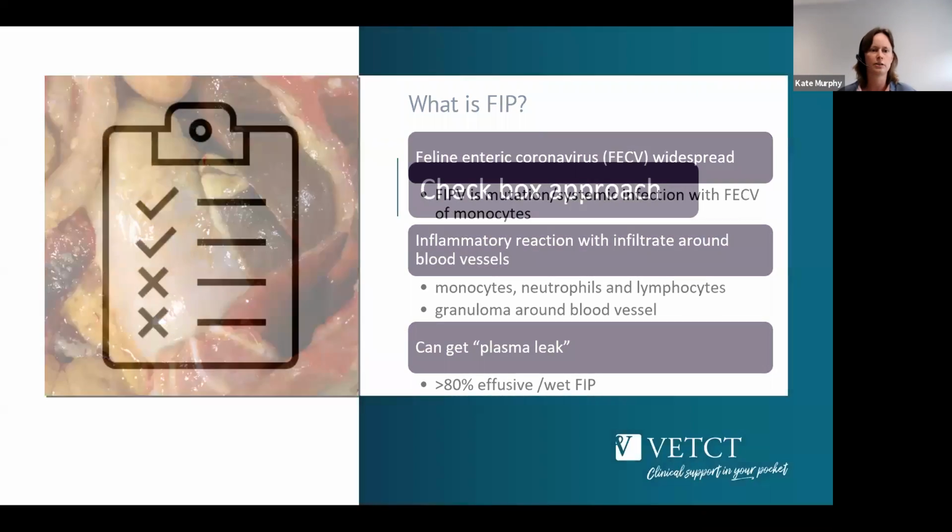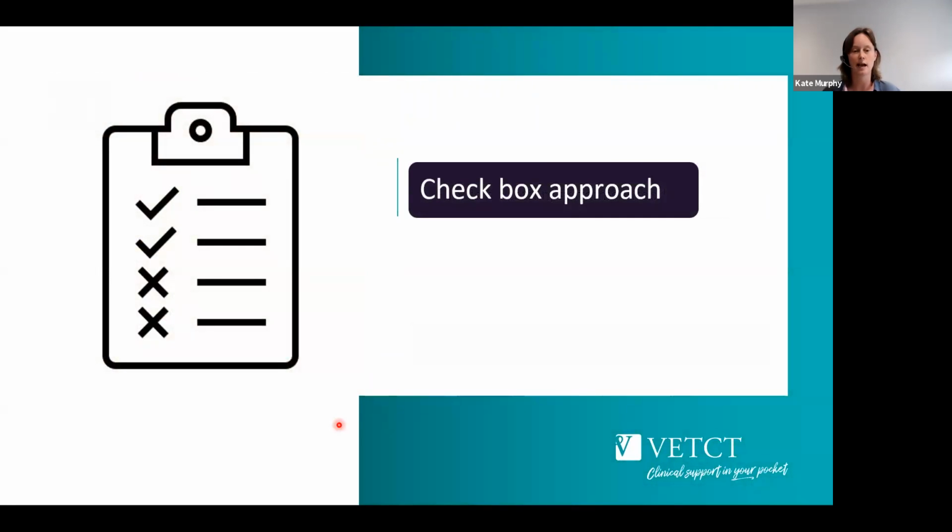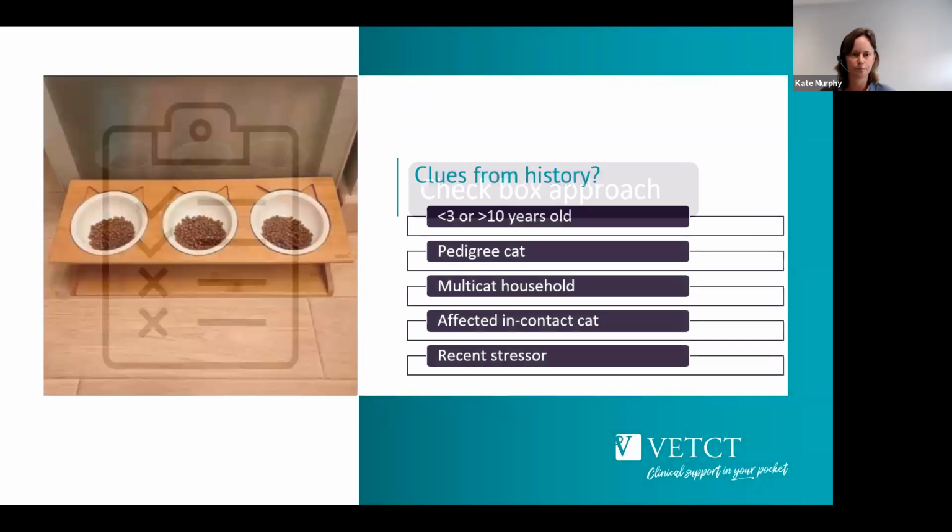The way that I tend to approach FIP is having a checkbox-like approach in my mind. When I'm looking at the history, the physical, and the results that I get, I'm trying to see how many ticks in the boxes I can get to increase the likelihood that this is FIP that we're dealing with. So let's look at the different elements that we can use.